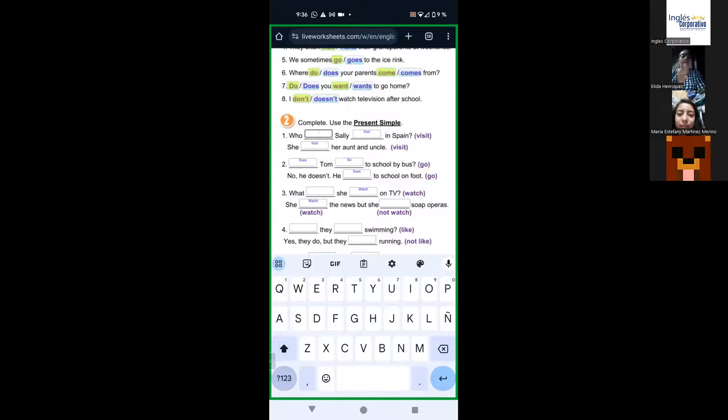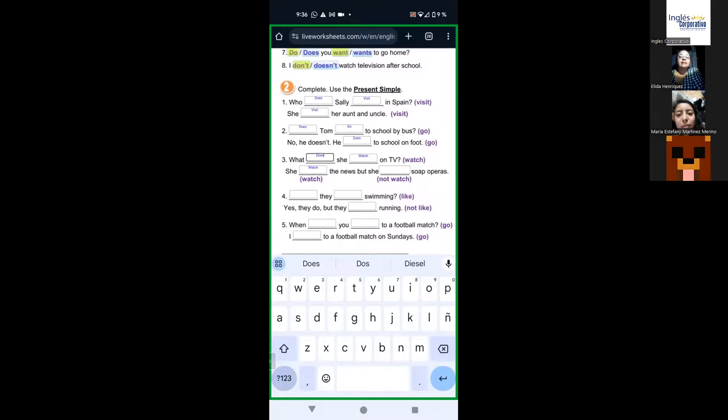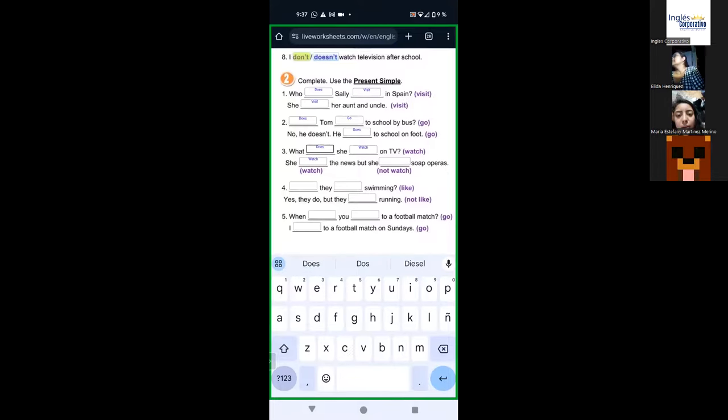Aquí sería who. Does también. Number one. Who does Sally visit in Spain? Yeah. Están nuestros errores. Ajá. A ver, entonces, what do. What does. Does Eva. What does she watch on TV? She watch the news. She. Entonces aquí ahí creo era sí. Does Eva. Does Tom. Does. En la otra.